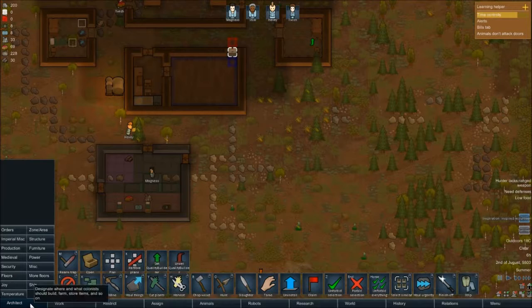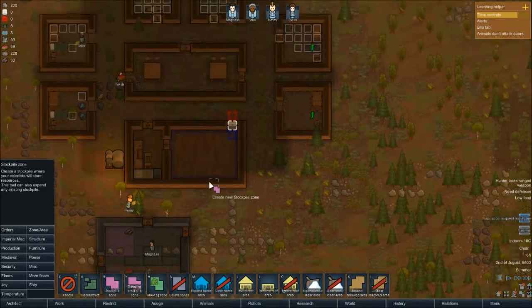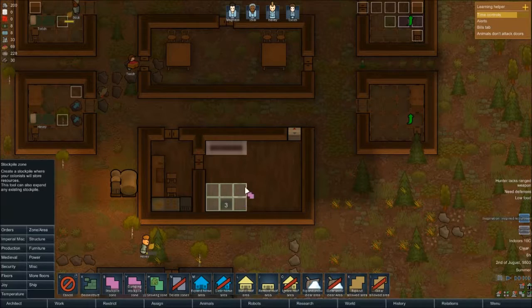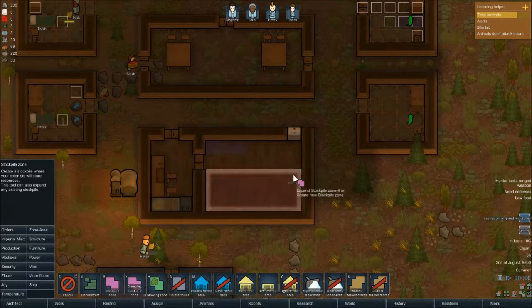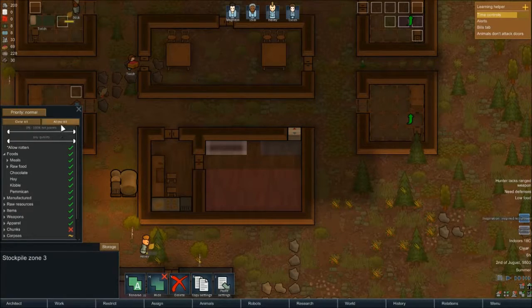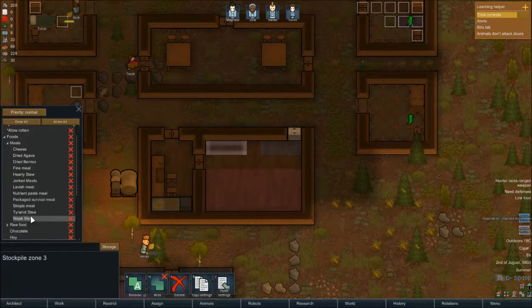And then we want to come over to storage. Zones, stockpile. Now I actually like to do this. Go on here, clear all, and we literally, let me just have a look here. Oh wow, they've increased the number of meals that you can have. Okay.